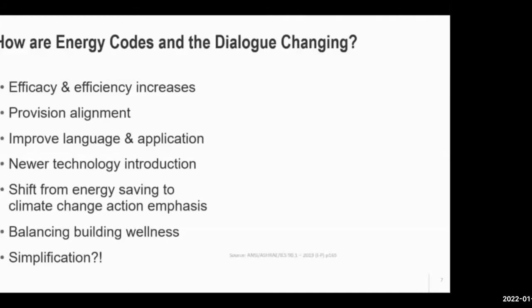Shifts from energy savings to climate action emphasis is a significant thing that we're seeing today, where instead of just a return on investment based on dollars and cents in energy savings, we're seeing that some of those costs are being looked at in terms of reduction in carbon and greenhouse gas emissions. So it's going beyond just the energy efficiency that the codes can offer. Balancing building wellness is becoming a growing trend to make buildings a healthier environment for occupants, and it's starting to drive some of the thoughts and ideas on how the codes will fit with this.